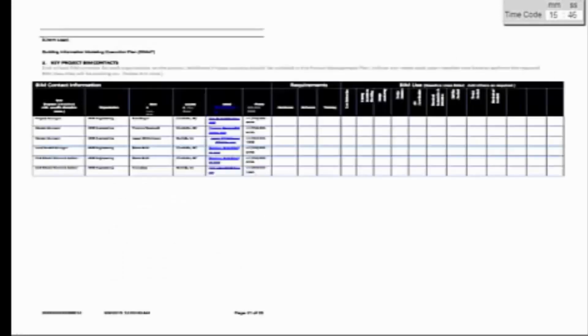So once we've established our project team and designated specific individuals for each role, we'll list them all out. So here's the project team contacts list. Basically, this outlines what their contact information is, their role, what company they work for. So if you have subs, you'll outline that as well, where they're located, and all their contact information.